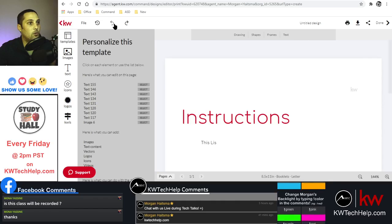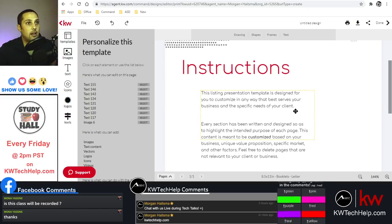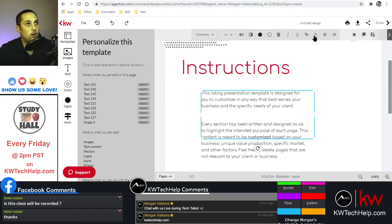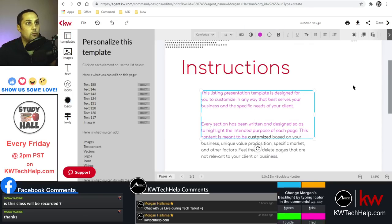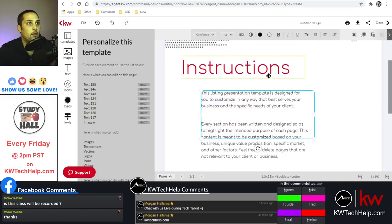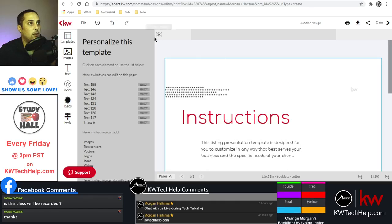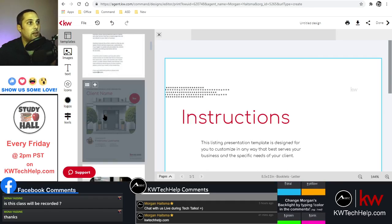I'm just going to undo quite a few times, bring me back to that one paragraph. There we go. And then again, if I want to click on this one time, it'll bring me up that text toolbar, kind of like that Word document again. And I can bold things if I want to. I can change the color if I want to. I can really do anything that I want to this piece of marketing material. So it's again pretty handy. Once I'm done with that, I'll go ahead and click on templates again, and we'll move on to the next page right here. We'll click on client name.